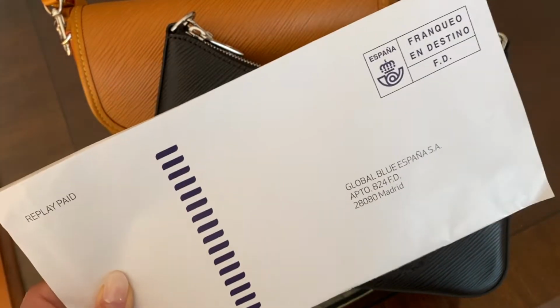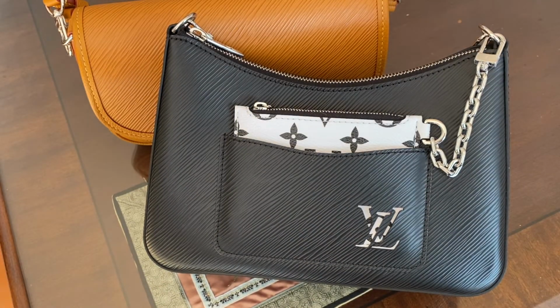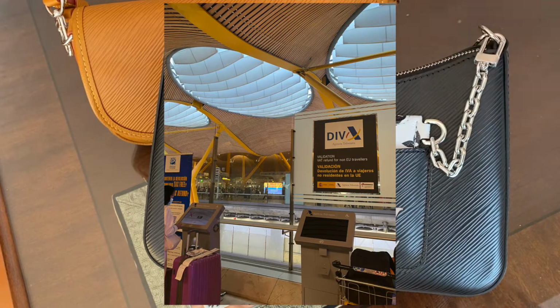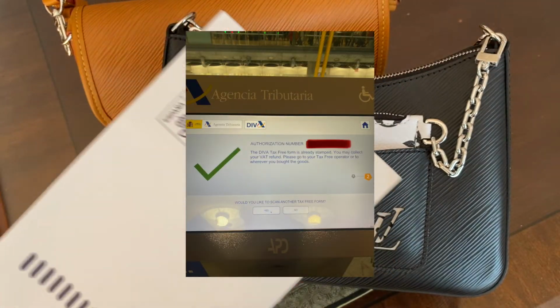So by the time you get to the airport, it's really easy. All you have to do is scan. When I got to the airport, I'll attach a picture right here, they have these things called DIVA machines, and you just scan it. Again, I'll put a picture of what it looks like when it goes through, but you'll either get a green check or you'll be asked to actually go to customs.